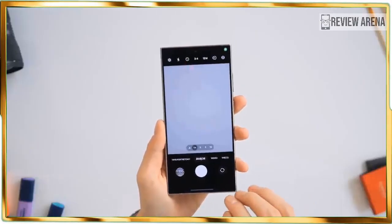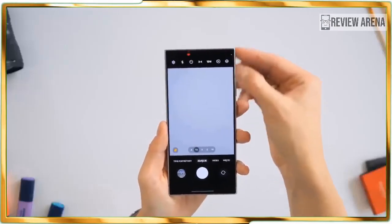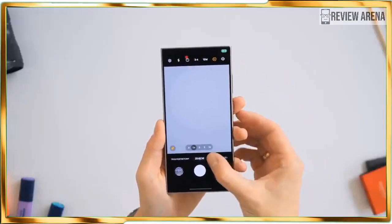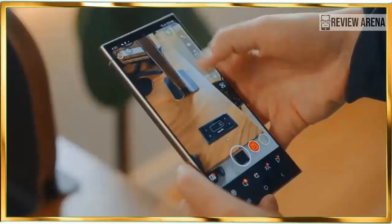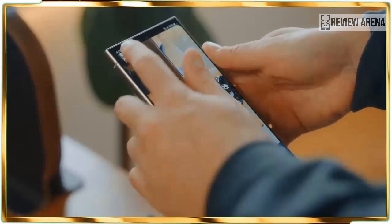In another example, I took a photo of this statue at Bryant Park and Circle to Search is able to not only tell me what it is, but also its location with Google Maps details.